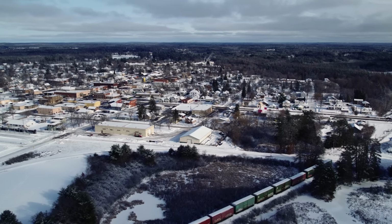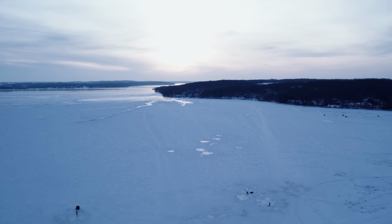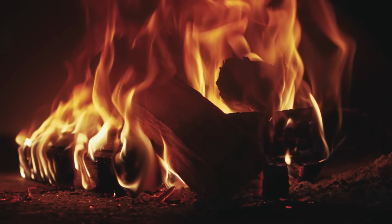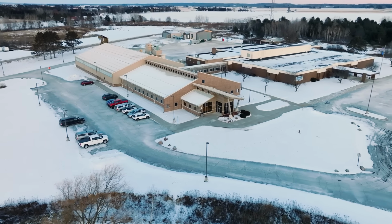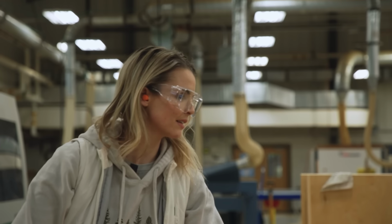Our adventure takes us across Wisconsin, from the Pinewood Forest to the shores of the Great Lakes, each stop highlighting the creativity, craftsmanship, and benefits of wood products. We begin our journey in Antigo, Wisconsin, at the Northcentral Technical College's Wood Technology Center of Excellence.